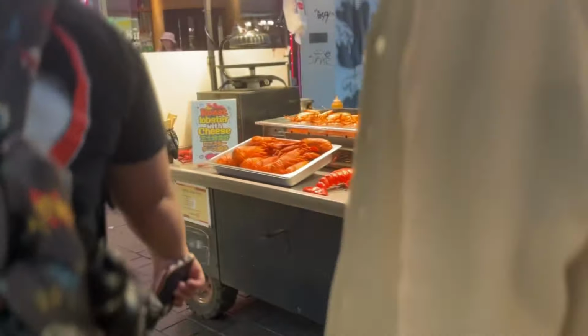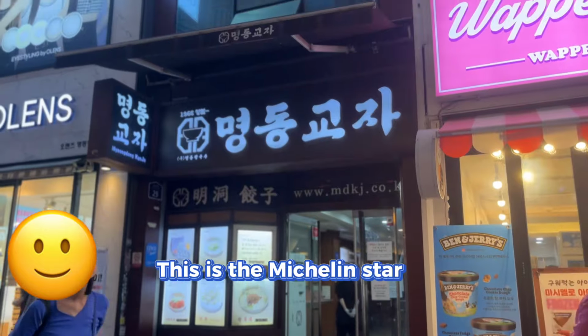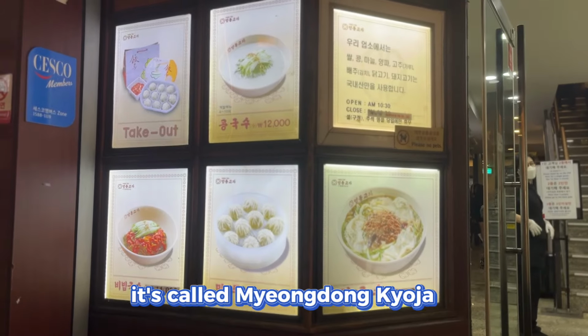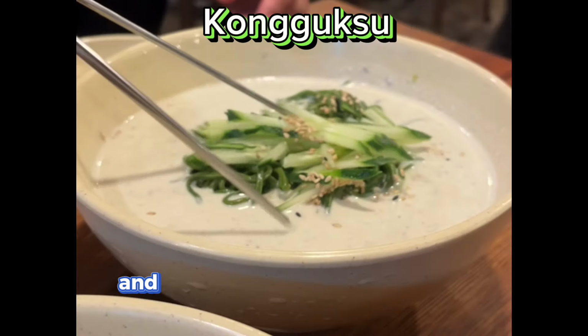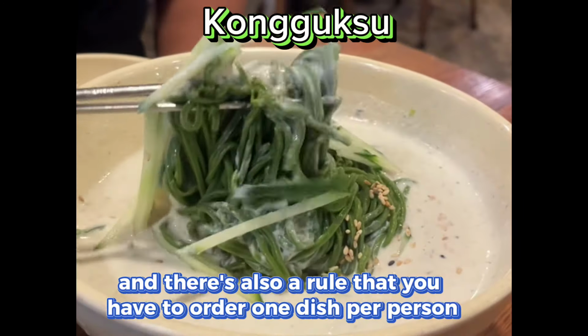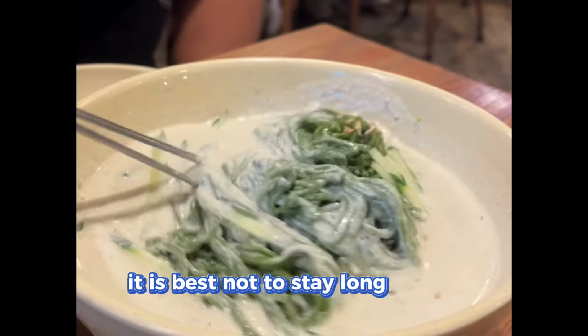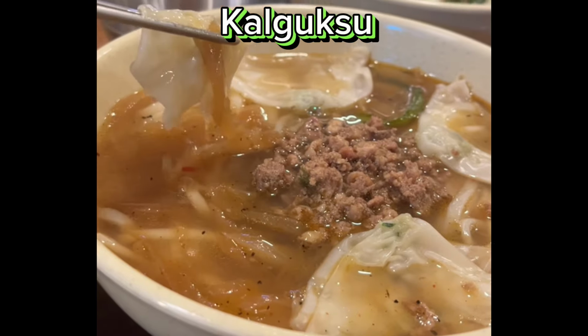Whoa, lobster, roast lobster with cheese. This is the Michelin star restaurant we went to in Myeongdong. It's called Myeongdong Kyoja. There's a lot of people lining up for this resto. And there's also a rule that you have to order one dish per person. And after you're done eating, it is best not to stay long and chat as there are still other people waiting.